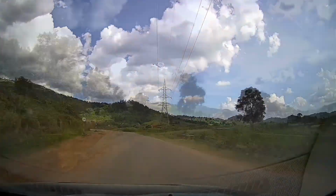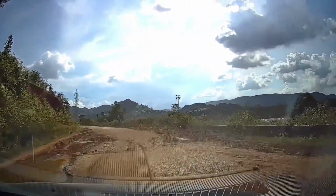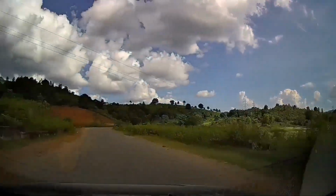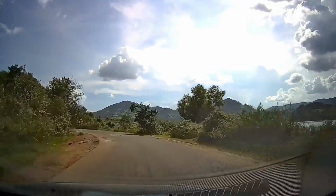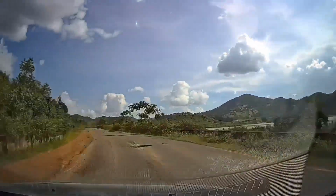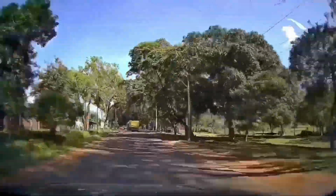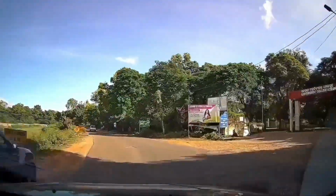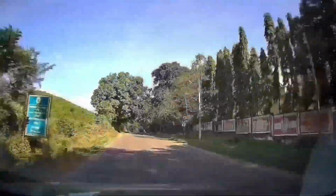We are not able to gain speed as the road is completely broken. Low ground clearance cars might even scrape their underbellies if they are not driven carefully. It's 3 pm and we have reached Koraput. We are now back on NH26. Koraput is a nice weekend destination with serene water bodies, waterfalls, hills and beautiful homestays.